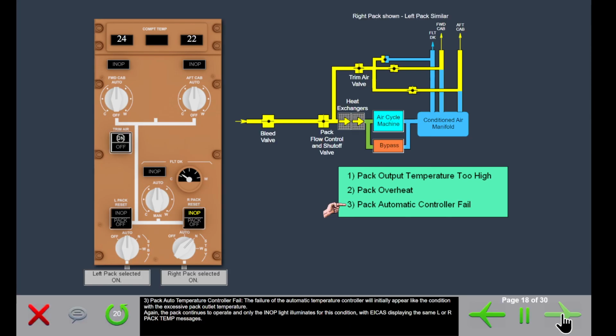Pack auto temperature controller fail. The failure of the automatic temperature controller will initially appear like the condition with the excessive pack outlet temperature. Again, the pack continues to operate, and only the inoperative light illuminates for this condition, with ICAS displaying the same left or right pack temp messages.